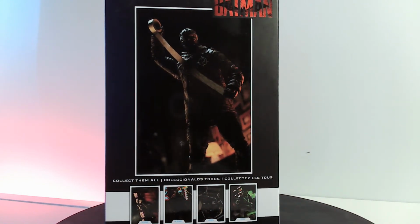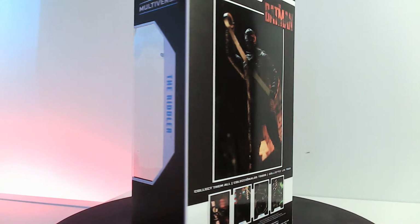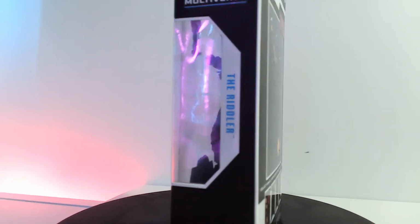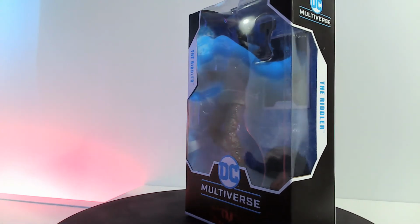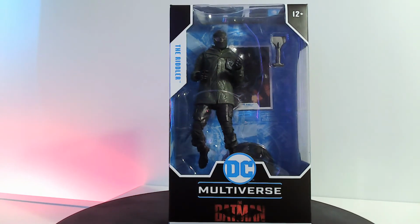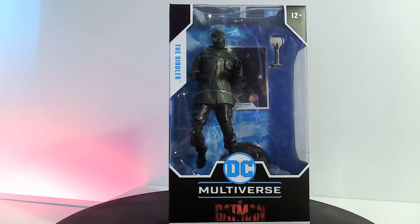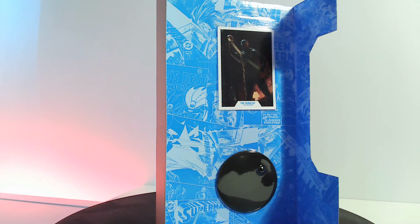I picked up the Batman at the movie theater on the opening night that I got to see the Batman film, and ever since, I've been keeping an eye out for this figure. This is the Riddler from the Batman movie that just released with Robert Pattinson. This is a representation of Paul Dano's character. He was phenomenal in that movie and really eerie, and I wanted that representation of this figure in my collection.